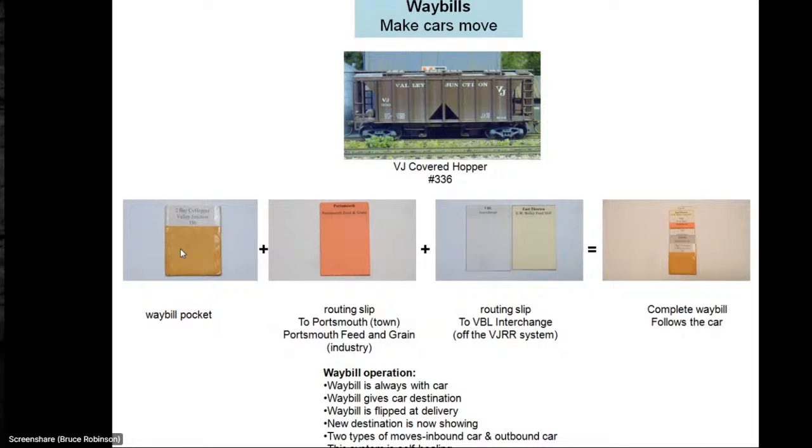Micromart makes the same waybill. They're identical in function. They look different, but the function is identical. This is a waybill pocket. This has the information of the particular car. In this case, it's a covered hopper car number 336.